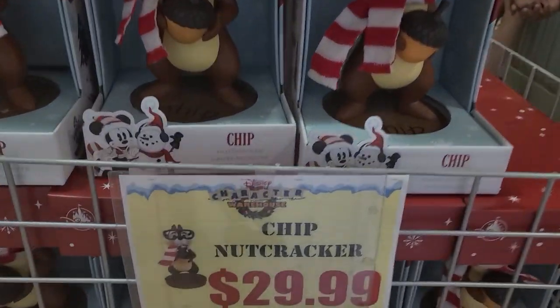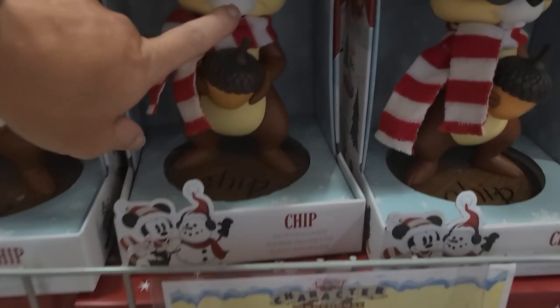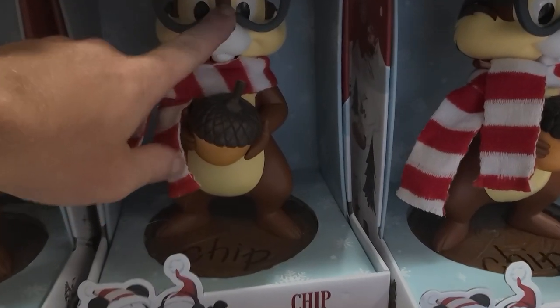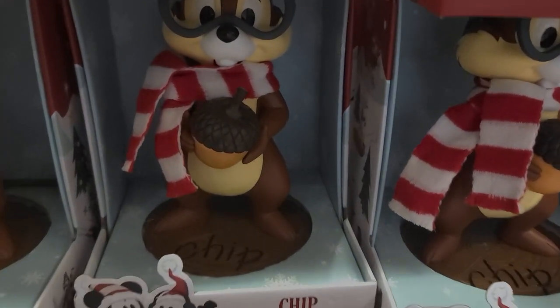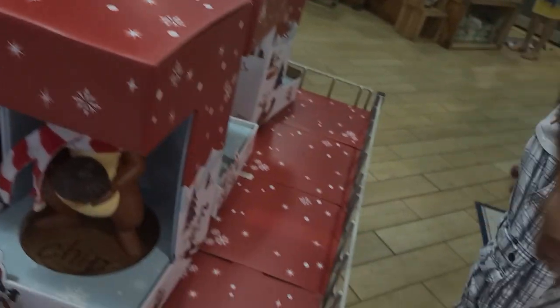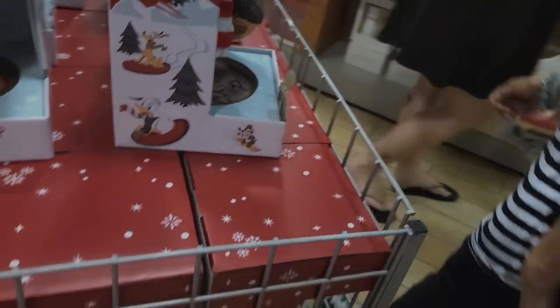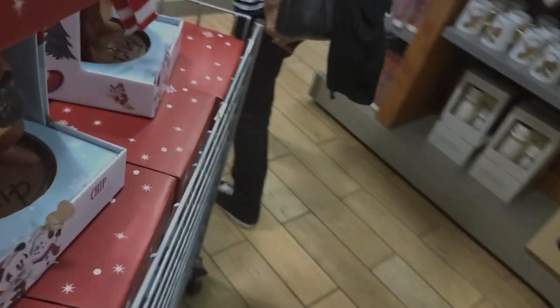Look, they got the Nutcrackers Chip. I don't know if they have Dale. And hopefully everybody knows the difference between the two is the nose. Chip has a chocolate chip nose. Dale has a red nose. That's how you can always distinguish between the two. I'm not seeing any. Nope, no Dales.